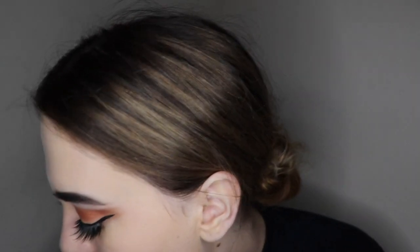I'm all finished with my foundation. Again, it was the Do You by Too Faced in Almond. I will say I am very, very happy with the coverage. It is a little too dark for my skin. You can probably see it compared to my neck, or maybe not on camera. But I think in maybe a month, when I'm a little tanner, it'll be better.